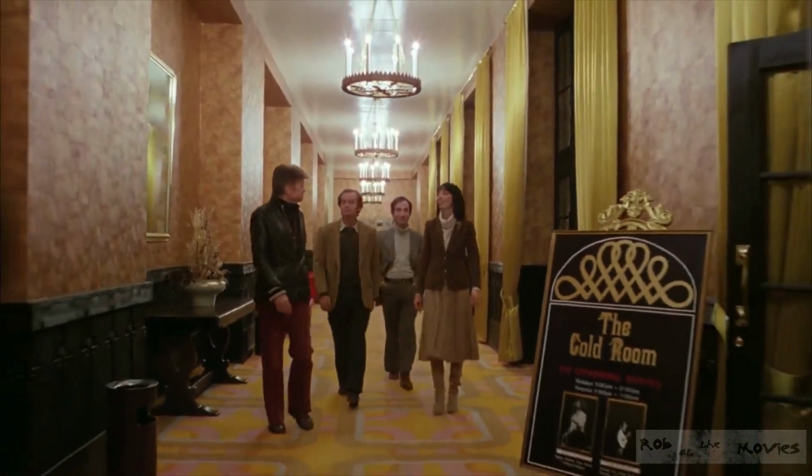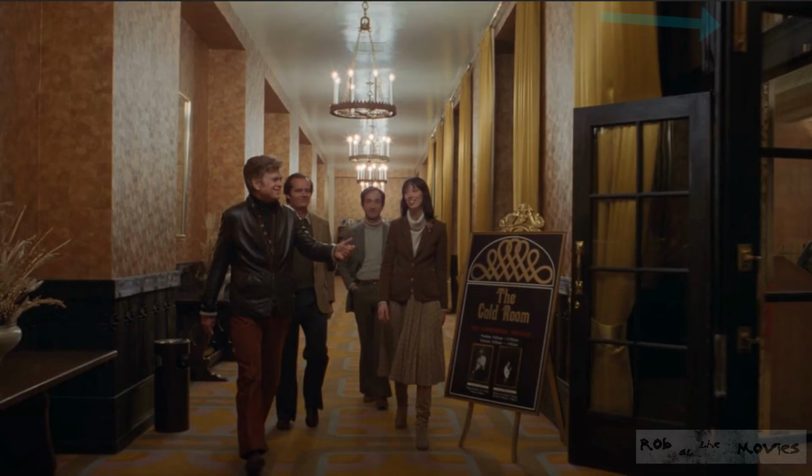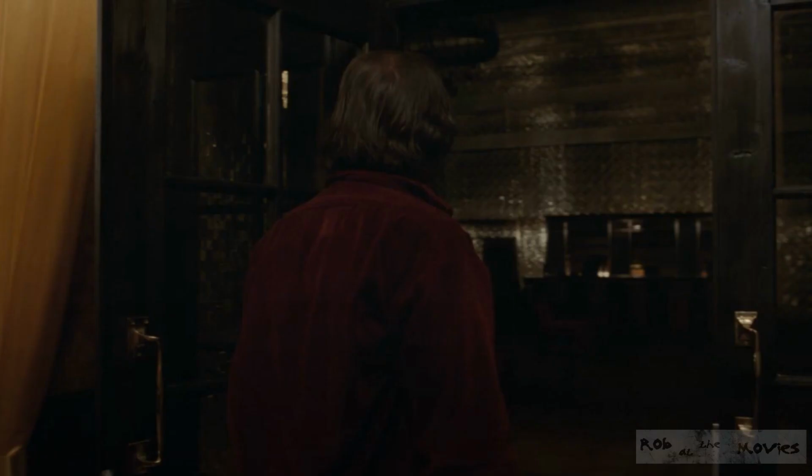Next scene, the gold room door lock. As the group walks into the gold room, you'll notice the brass locks on the door, here. When Wendy is imagining Jack walking into the gold room, we see that there is no brass door lock.